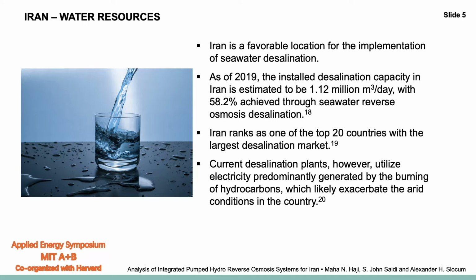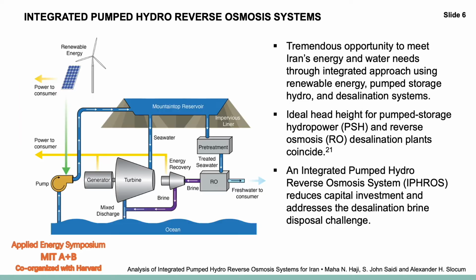Current desalination plants, however, utilize electricity predominantly generated by the burning of hydrocarbons, which likely exacerbate arid conditions in the country. There is tremendous opportunity to meet Iran's energy and water needs through an integrated approach using renewable energy, pump storage, hydropower, and desalination.